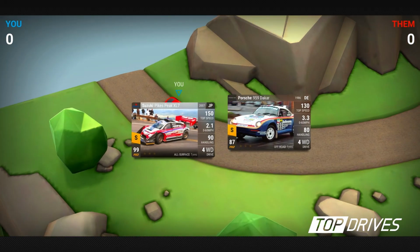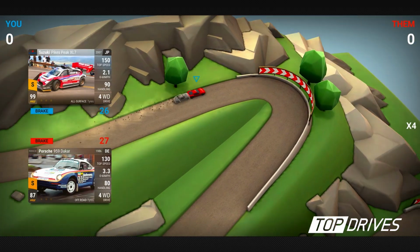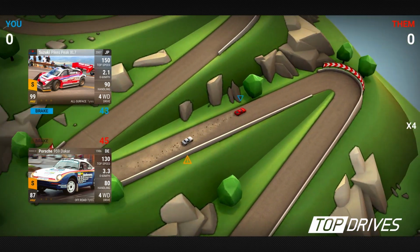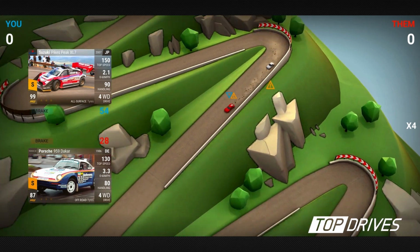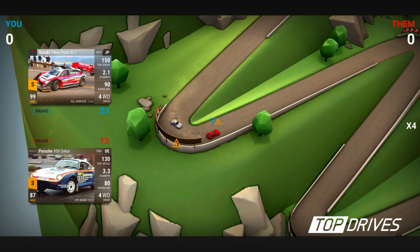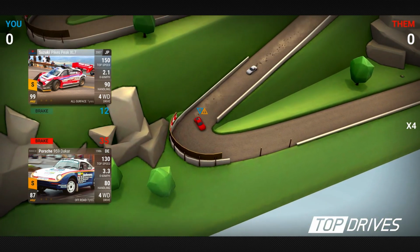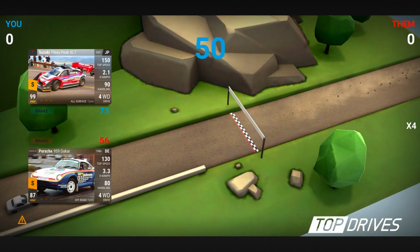But you can see that if I put it up against the Porsche 959 Dakar on a gravel hairpin, it bursts off the line. It's quicker off the line, but then through every turn, it's opening up a bigger and bigger gap. So anything with twists and turns, particularly off road, is where that 90 handling is going to come into effect.